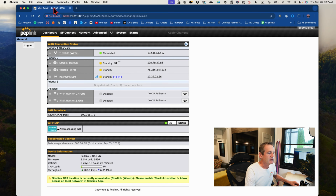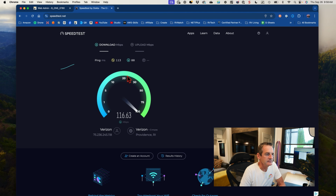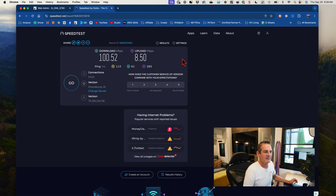All right, so let's check and see what Verizon's doing. Wait for that to get connected. All right. Verizon, doing all right, up over 100. I'm also looking at the ping time in the latency here. Typically you want to be under 100 milliseconds, but that's going to fluctuate too. So that's always a subjective point in time type of thing.